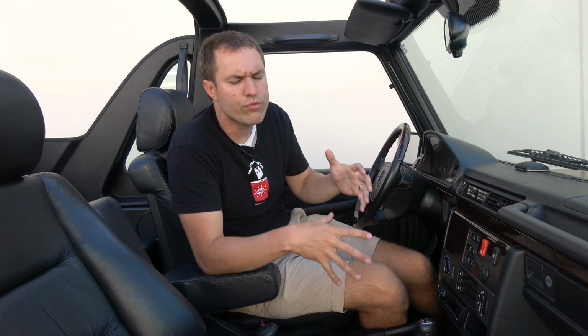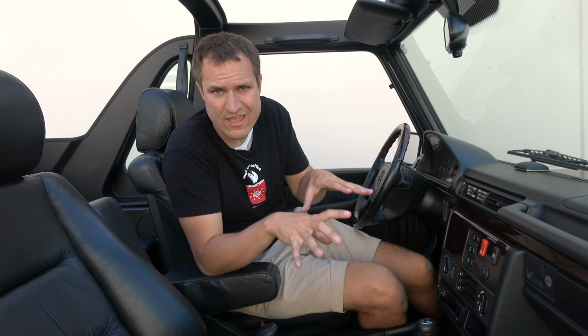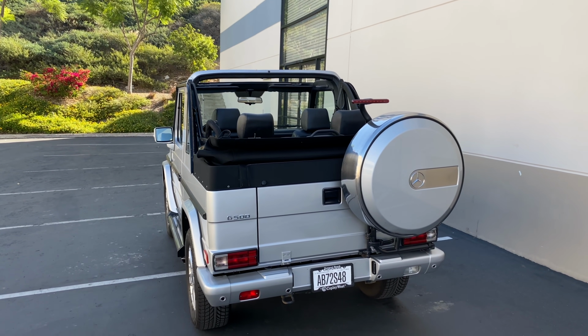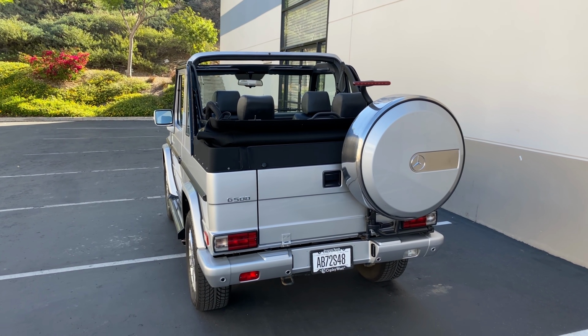Now, it's worth noting that it is relatively easy to go through the federalization process with a G-Wagon because beginning in 2002, Mercedes-Benz did start selling the G500 here in the United States. And so you can pretty much order all those USA specific parts from a 2002 G-Wagon, stick them on this, and then you have a federalized and fully legal earlier G-Wagon, but one that isn't still 25 years old. So it's pretty doable for the G-Wagon.